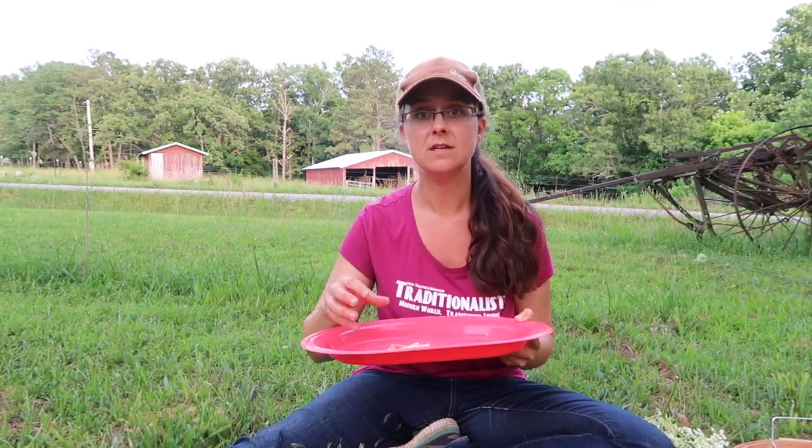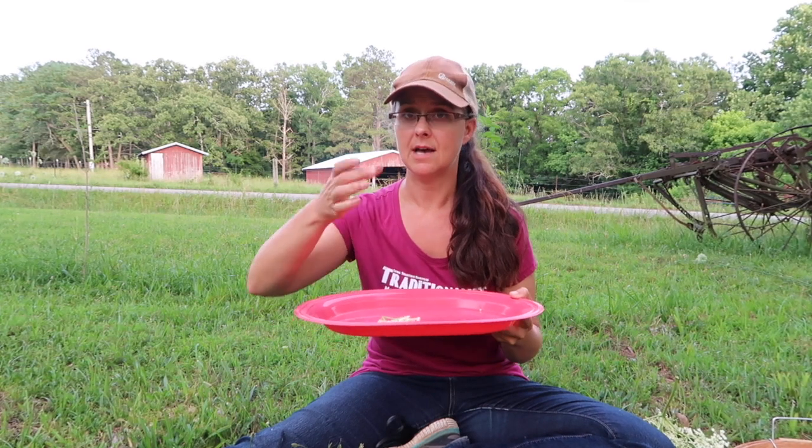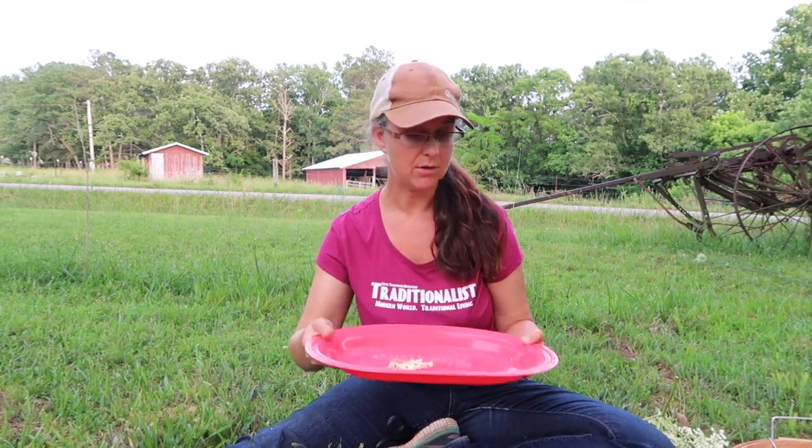And then I'll store these in a mason jar with the tight lid on it, and I can use the vacuum seal attachment to suck all the air out. So that's how I'm going to be preserving them, is to just air dry them.